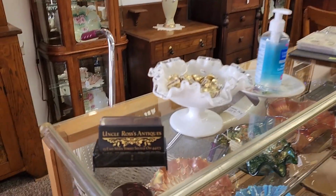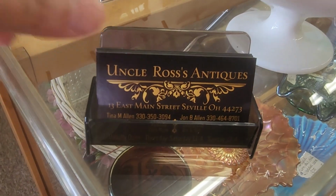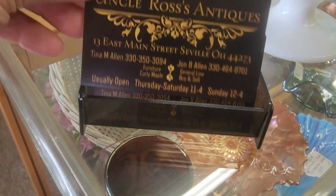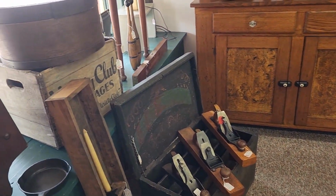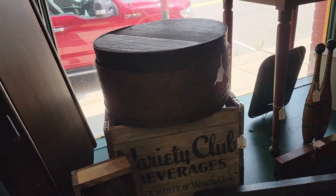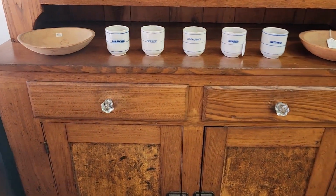Okay guys, so I am inside, and this shop is called Uncle Ross's Antiques. And don't look at the hours. Like I said in the little preview, life takes us in different ways, and so the best thing, if you're going to be in the area or if you're trying to schedule it, is to give them a call and see if they're going to be open.